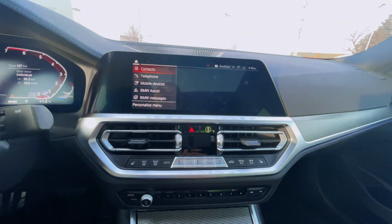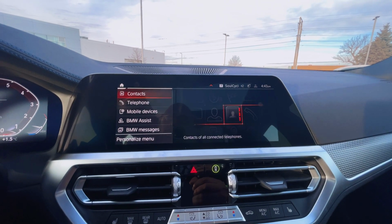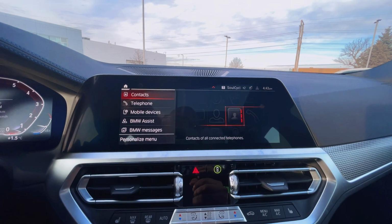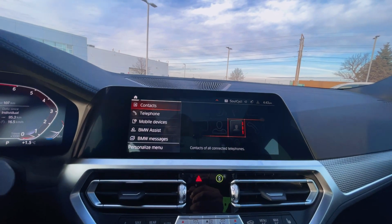All right, communications. This is where you program your phone. Cool thing about this car, it has wireless Apple CarPlay, but also Android Auto, which BMW for the longest time did not have Android Auto. But it's cool that they have both platforms. It just really makes it transparent for everybody.